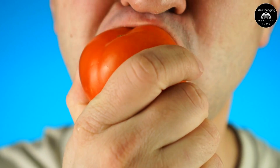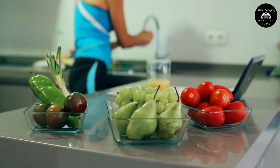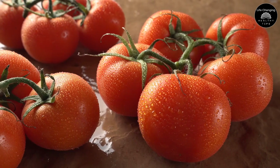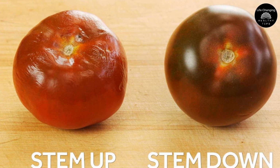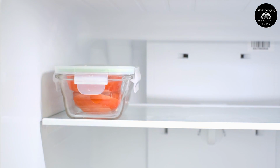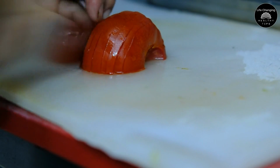To store tomatoes optimally, it's best to keep them at room temperature, ideally between 60 to 70 degrees Fahrenheit or 15 to 21 degrees Celsius. This enhances their flavor and texture by allowing them to continue ripening naturally. To prevent moisture loss and maintain freshness, store them with the stem side down. Tomatoes that are already ripe can be temporarily refrigerated if you're not ready to use them. However, for the optimum flavor experience, return them to room temperature before consumption.